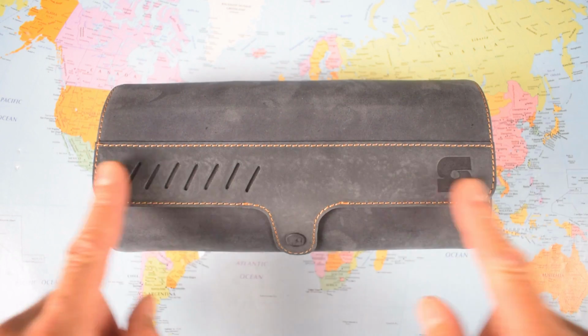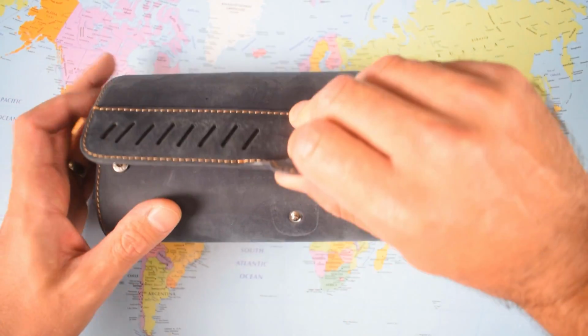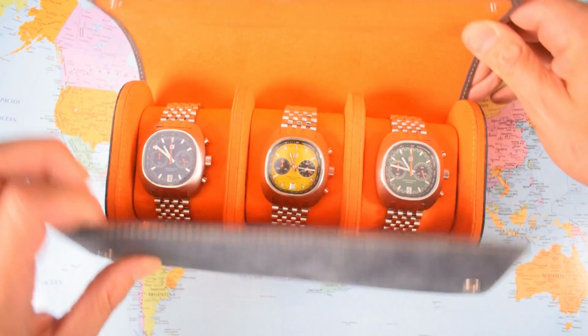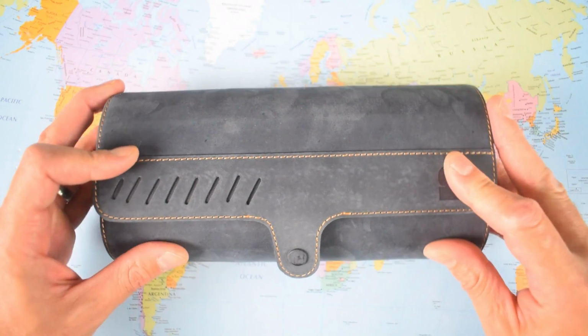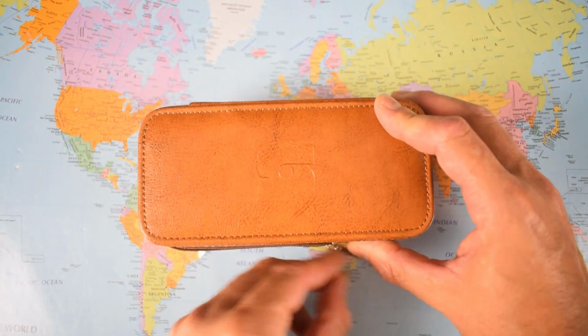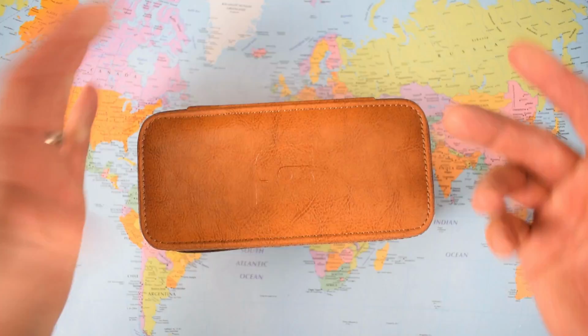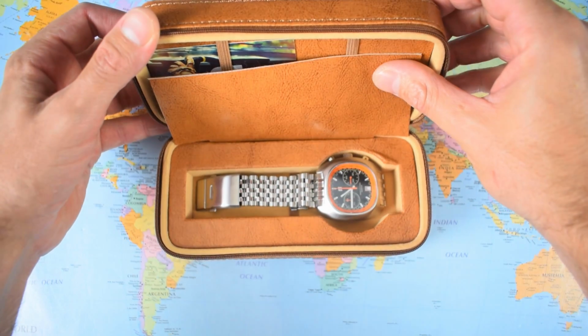He also sent me one of these new travel rolls. These are available for purchase from the Straton website. They hold 3 of your Stratons or whatever else you choose to put in it, in a lovely, glorious 1970s orange colour. However, this is the standard packaging. This is what you'll get if you order one of these Competition Drivers. Little travel pouch here, also in slightly 70s brown, with a 2-year warranty and the watch.